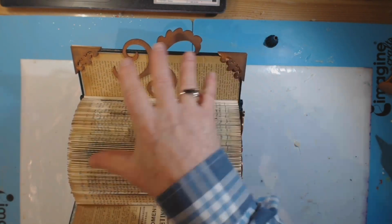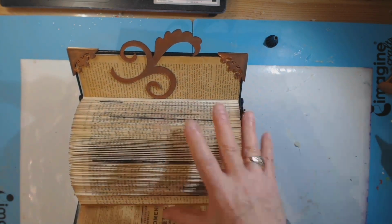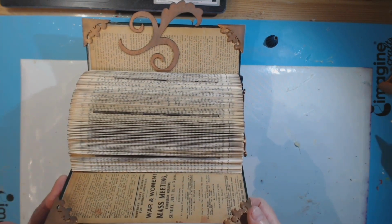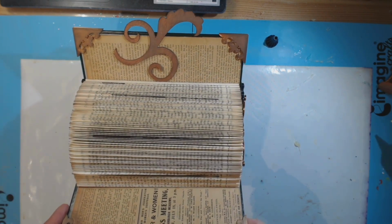Now, of course, I'm nowhere near finished this yet. I need to do more embellishing and figure out what's going to go in these little slots and things like that. But that's my foundation in this part of the process, and we'll build upon that as time goes on.